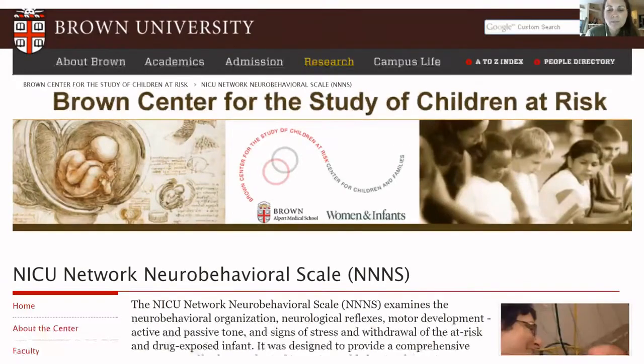Awesome. All right, so when we're thinking about assessment and trying to have some objective measures of this, here are some things that we can look for. There's the NNNS, the NICU Network Neurobehavioral Scale. You can go to Brown University in beautiful Rhode Island, and you can pay about $10,000 and get certified in the NNNS. Some units have sent a group of their staff to get this type of certification so that they can have a group of people who can help to evaluate in a consistent way the maturity of their babies and their tolerance to the environment.